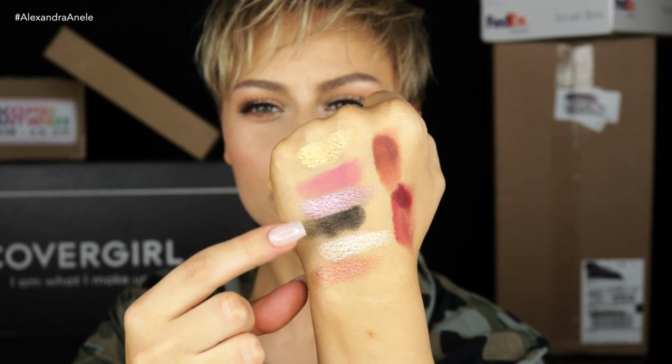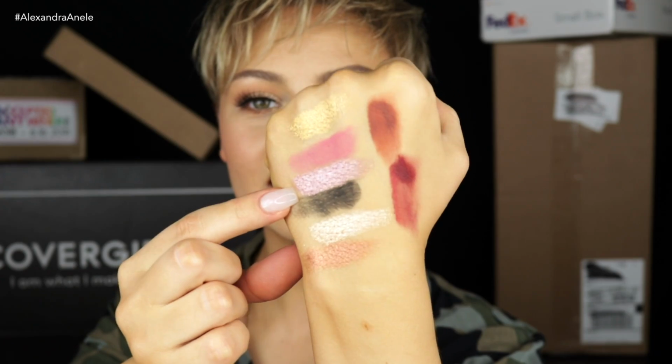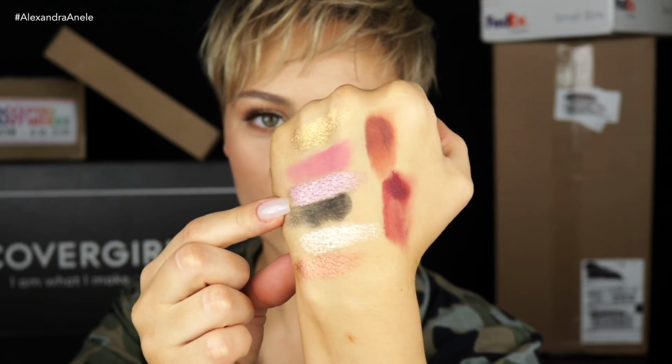I mean, look at those foils. Where's Maneater? I mean, pink diamond right here. Insane, crazy payoff. As soon as I touched it, you can tell that they have a lot of oil in them. They're definitely going to be very pigmented, but I am very impressed with especially the foils.